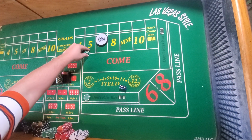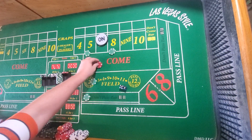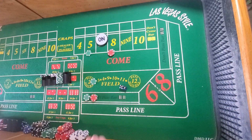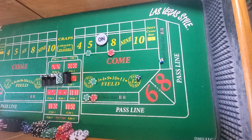Same thing. We got 100 sitting there. Got a little more at risk than that. We're gonna go 60 in odds this time. Not as aggressive. And there's an 11 for 25.